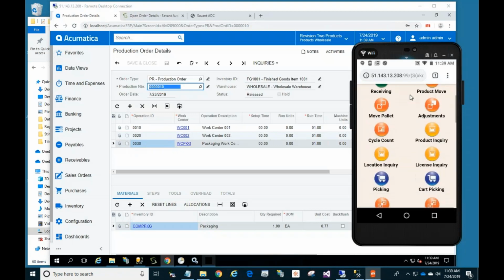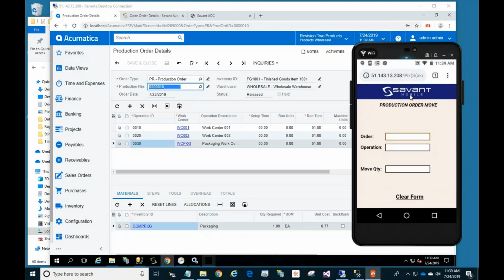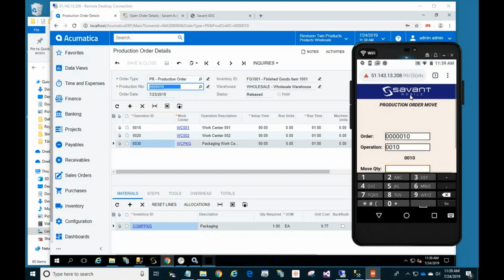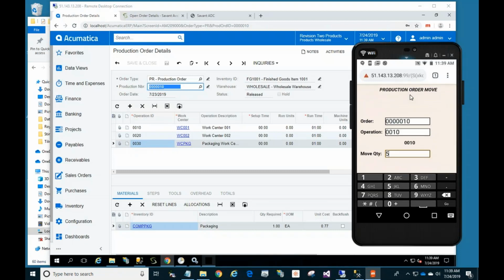So I'll go back here. The other thing that we can do is go ahead and start the work order and start doing some actual work on that, where we want to maybe move it from one operation to the next. So maybe we're finished with what we're doing in Work Center 10, and we want to move a certain number of pieces to the next work center, which we can certainly do by just going into the move function, scanning that order number, scanning what operation, and then saying how many pieces we completed. Let's just say we've completed 5.